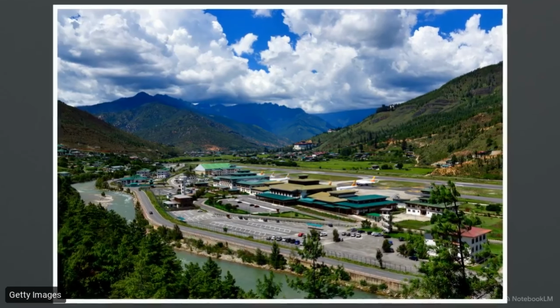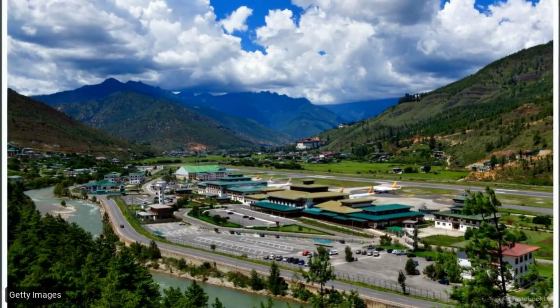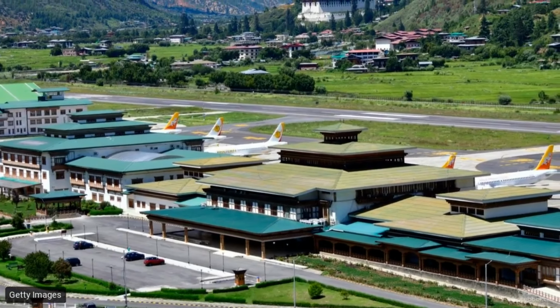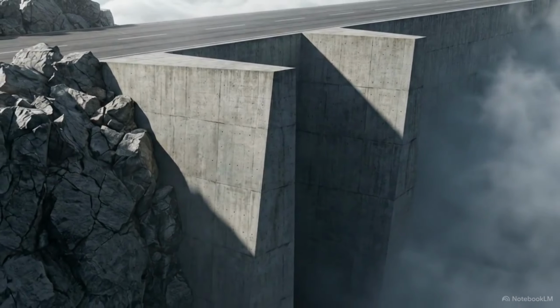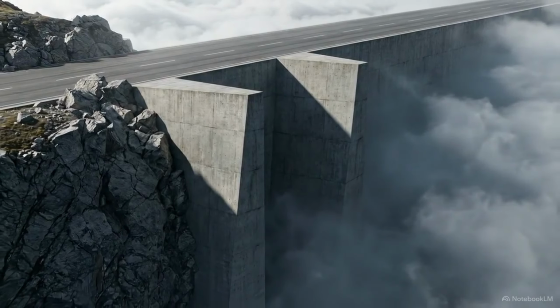By reducing travel time from days to hours, this single runway links these valleys to outside hospitals and markets, allowing emergency rescue teams to reach the most remote peaks in minutes. This impossible airport proves that humans can adapt to Earth's most extreme environments. They succeed not by ignoring or bulldozing over nature, but by intimately understanding and out-engineering the mountain's most powerful forces.